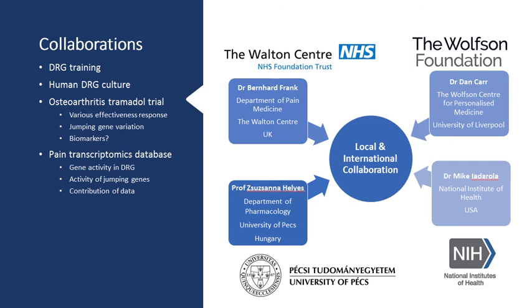In addition to the experiment being conducted in our lab at the University of Liverpool, we also have several ongoing collaborations to expand and assist our research. We are working with Dr. Susanna Helias at the University of Pech, who has trained me extensively in the process of isolating DRGs from the spinal column, how to culture them appropriately, and how to extract DNA and proteins for further analysis in our lab at Liverpool. I spent 2 weeks in Hungary working alongside her team to learn this delicate process, and we hope to continue this collaboration throughout my project.